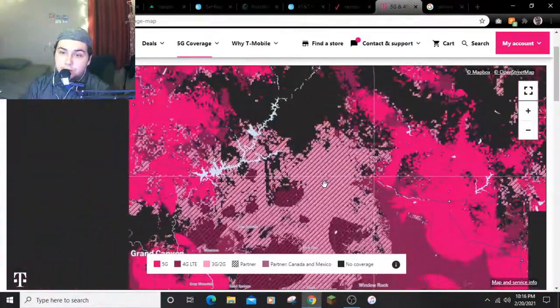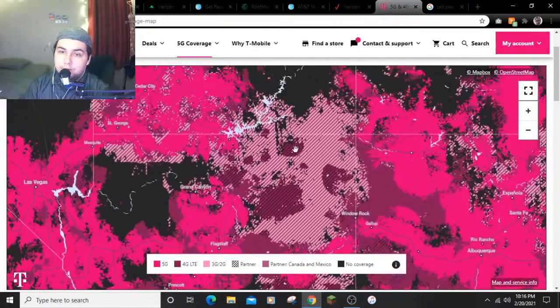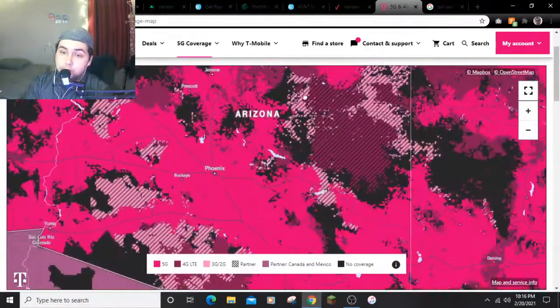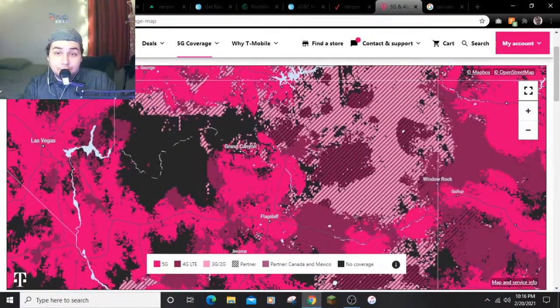What are we in? We've definitely crossed state lines. So we're at the Four Corners. So this is Arizona. Look at this. This whole chunk is 3G. And that's what I'm saying. If they shut it off, aren't you just losing coverage? And then you're reaching fewer people? If we're talking about all of the 3G coverage that's in Arizona, that's got to be at least a good quarter of the state. I mean, come on now.